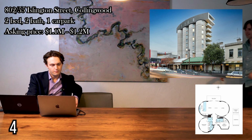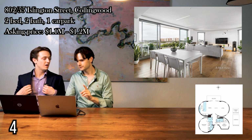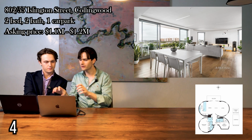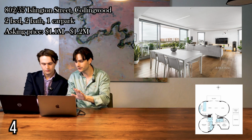Oh, there we go. Ben, I just think it's a unique property that you need to fall in love with if you're to buy it. Like, for example, for me, a silo's not for me. And also, I think just the location where it is on Islington Street, it's close to Hoddle Street, it's kind of close to Victoria Parade. These are quite noisy areas, but then again, you're that high up in the air.